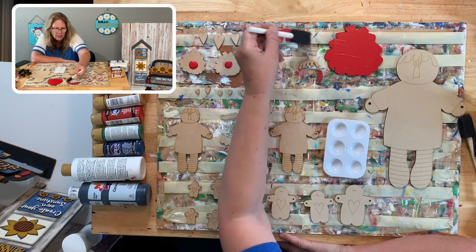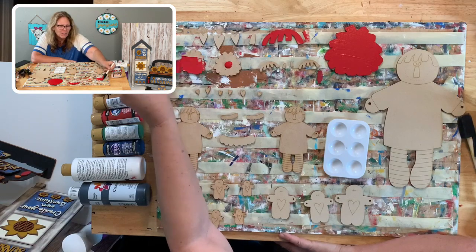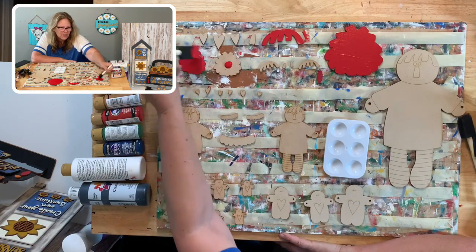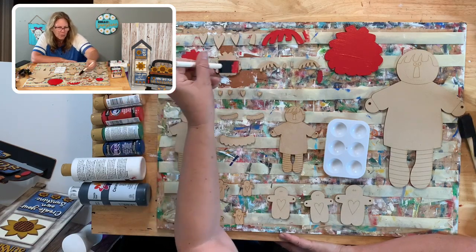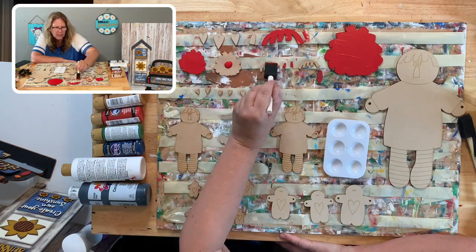Why? Okay, so the nose is red, right? I don't have my picture in here for some reason. I didn't bring my cheat sheet, so her nose is going to be red. It is red, yeah, because she's Raggedy Ann.